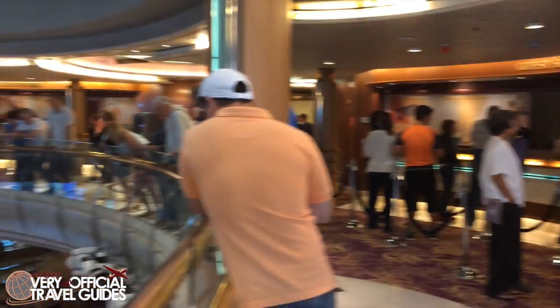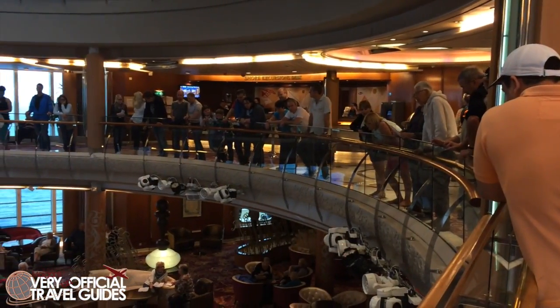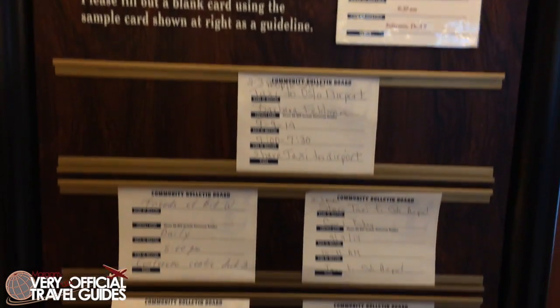We're going to start on deck 5 at guest services. This is where you go if you have a problem with your room, or you want to see your onboard account, or if you just want to tell them how great it is to be here. And there's also the community bulletin board right in front of me where you can find out about the different meetings on board. Directly across from there is the shore excursions counter where you can book your shore excursions. And in the middle of both of those is the pathway to the shops called the Centrum Shops.